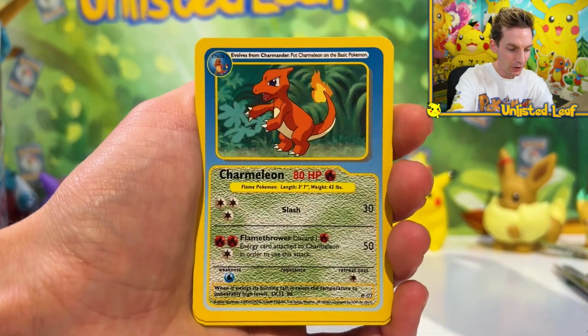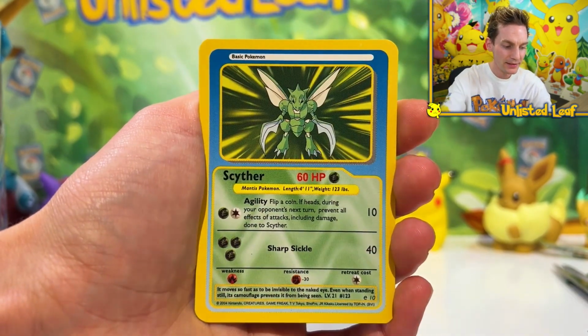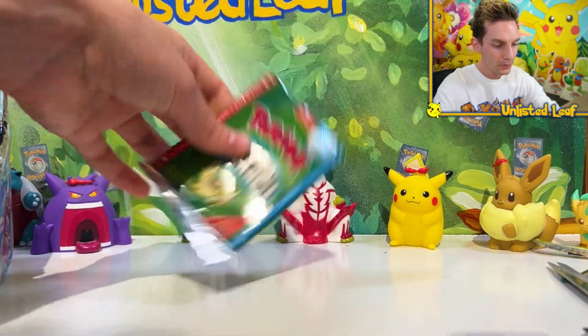Imagine if the English did this, like all the Charizard base set packs had the same cards in it. Okay, so it looks like they're exactly the same. So Charmeleon, got the Marowak. So now that we confirm this, we've got this little mystery in the bag. Let's go through a couple of other ones. So let's put them at the back.